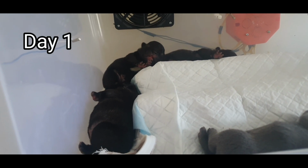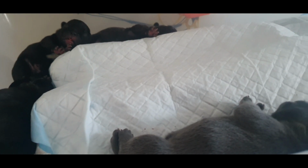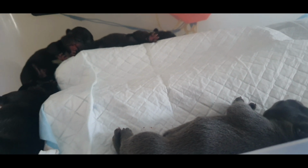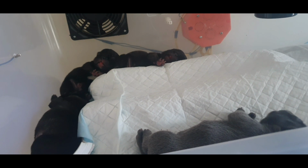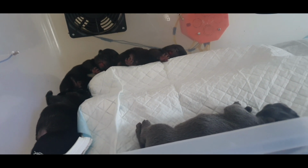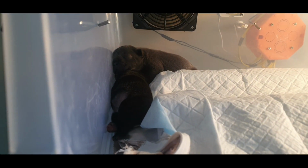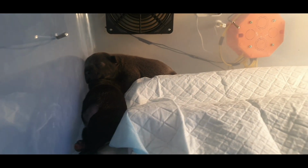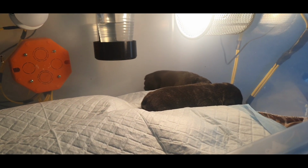The puppy is day one. They are very cute. One is blue and the others, there is also one brindle and the two are black. I don't know if they will stay black or they will be brindle soon. This is the incubator that Glenn made himself.